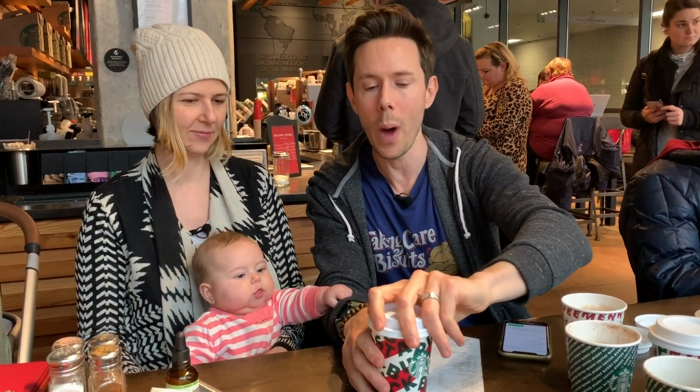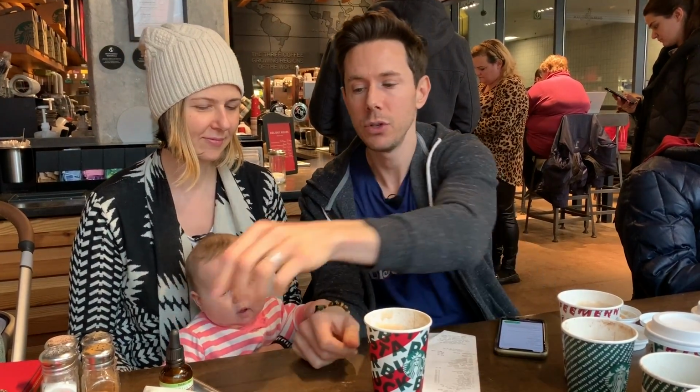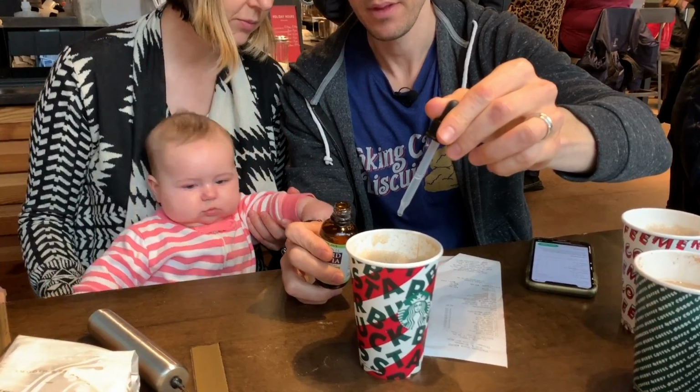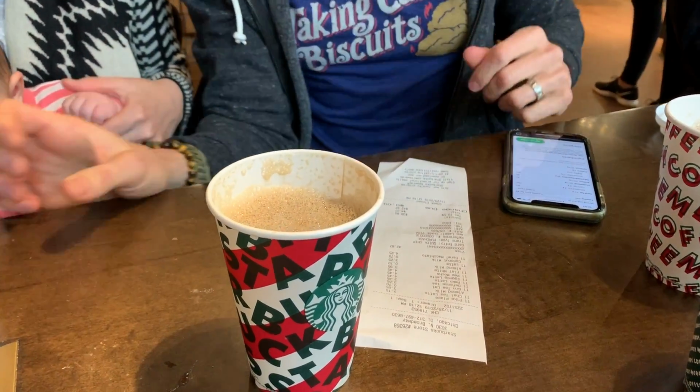Okay, so here's a safe drink here. This is a flat white. A flat white is just milk and coffee once again. And if you want your flavors, add the stevia, add the cinnamon. I'm not sure exactly what the barista version of that is, right?